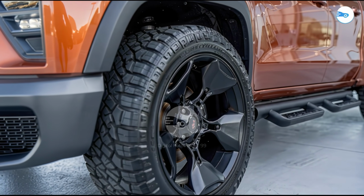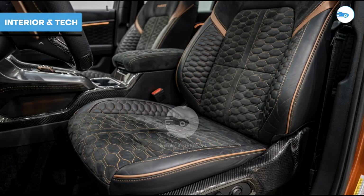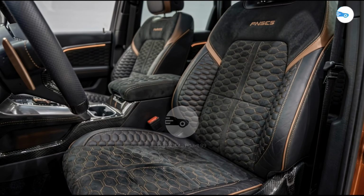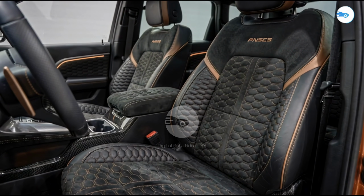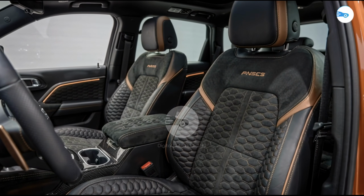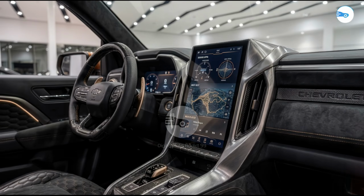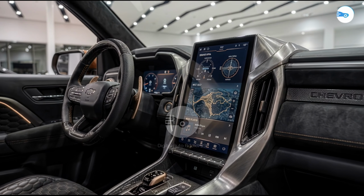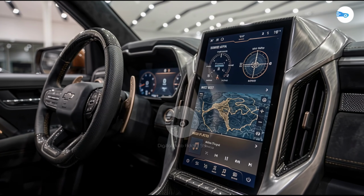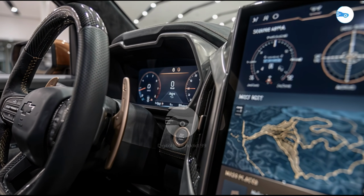Step inside where that same logic shows up again. That hexagon-quilted black leather with copper contrast stitching isn't standard Colorado fare. The pattern reads closer to a Range Rover sports design language than a mid-size Chevy. The ergonomic call worth naming, Chevy kept physical toggle switches below that screen for terrain modes, instead of making you tap through menus. On the trail, that's correct. You drop into rock crawl by feel without hunting through a touch interface. Tacoma's TRD Pro still leans on screen tap for those same functions.